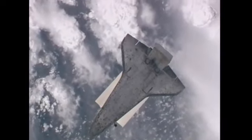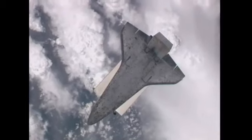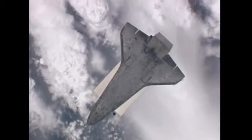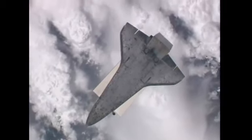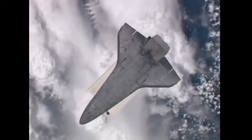Both Nespoli and Coleman have practiced this several times. They've worked very closely with these two cameras, and they've seen both the diagrams and video of the parts of the shuttle that they need to focus on.